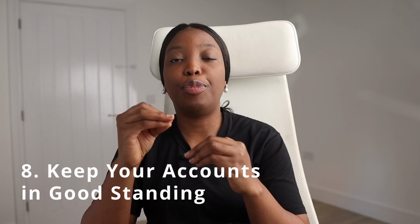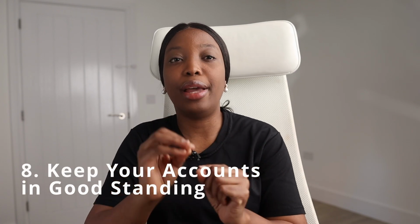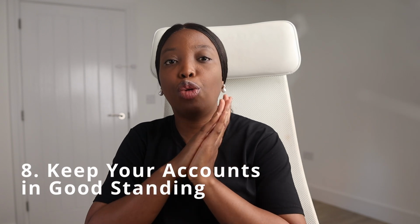Tip number 8 is to keep your account in good standing. Maintaining a positive balance and avoiding overdrafts can help you build your credit score. What I mean by maintaining a positive balance is that you don't want the balance in your account to always be in negative and then you go to overdraft all the time. You want to avoid this because banks would actually report your account activities to the reference credit agencies here in the UK, and a well-managed account is a positive signal when it comes to building your credit score here in the UK. So ensure that no matter what happens, you keep your account in good standing.